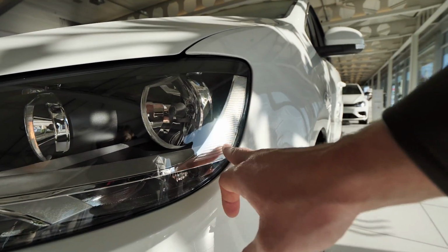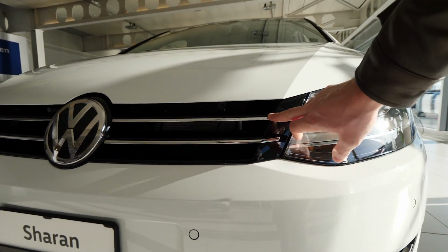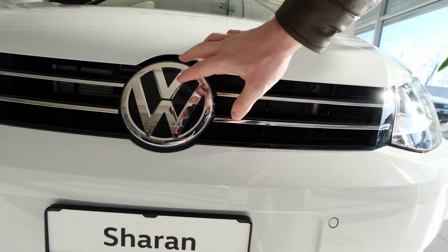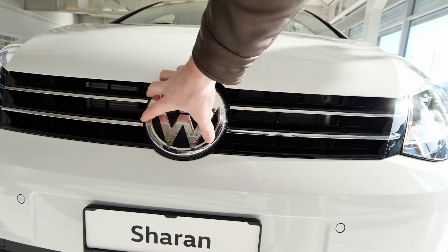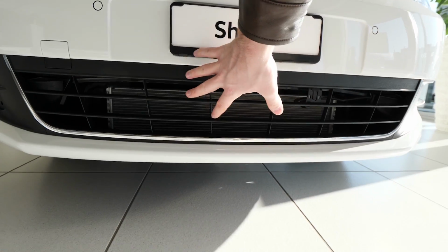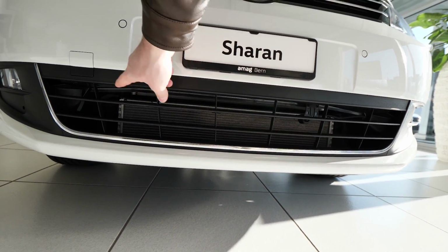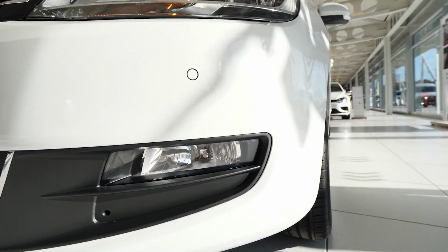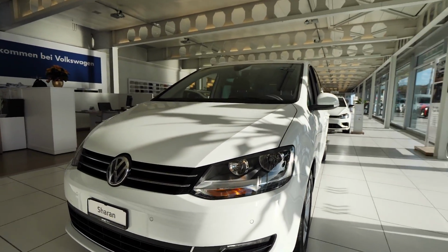In the front, also 4 parking sensors. All the headlights are classic, no LED there. Here in the front, we have the grill, and behind the logo we have the radar for adaptive cruise control and emergency brake. And adaptive cruise control on Volkswagen is quite great. Quite impressed that they added this on the Sharan. Even down here we have the grill, and the entrance of air to cool down the engine is down there. Here we have the fog lamps with normal bulb light.